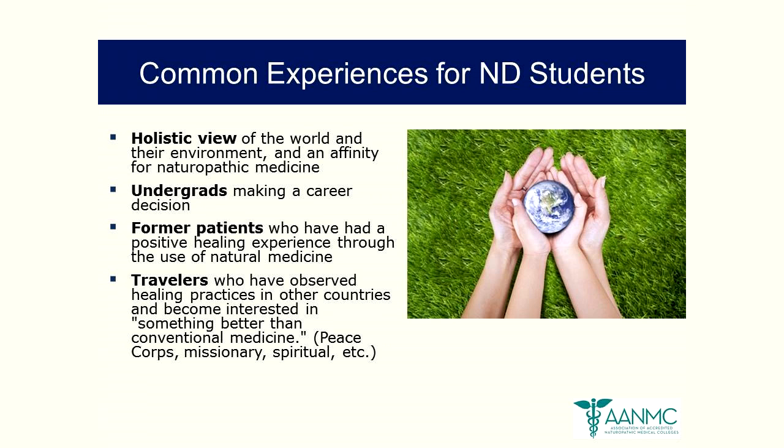Another common experience for ND students is that many have either shadowed a naturopathic physician or have been a patient themselves. And if this isn't exactly right for you, you might consider either shadowing an ND yourself or going to one of the schools and visiting and being a prospective student for a day and really seeing what a day in the life of an ND student is like.